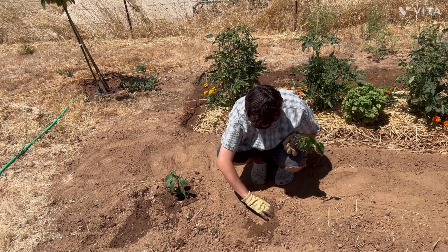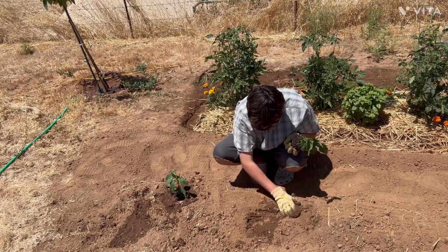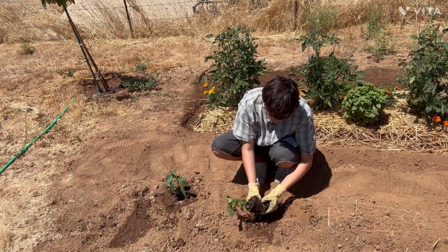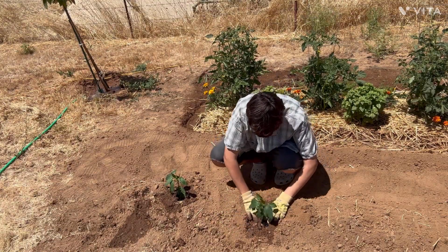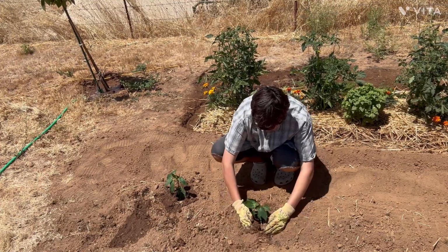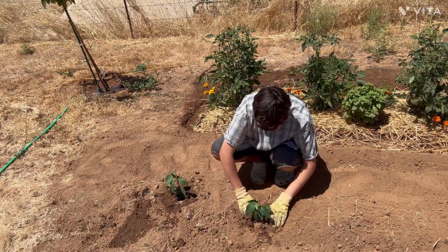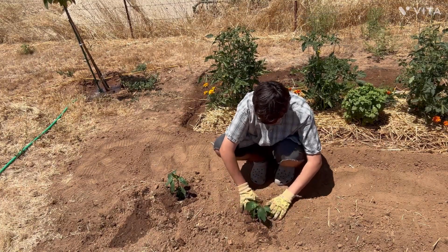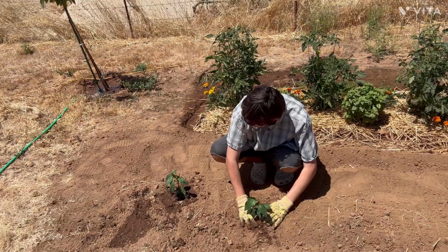But as you could tell by my dad's back, it was very hot. It was around, I believe, 98 degrees today, and yeah, it was literally hell. But it was still a lot of fun though.